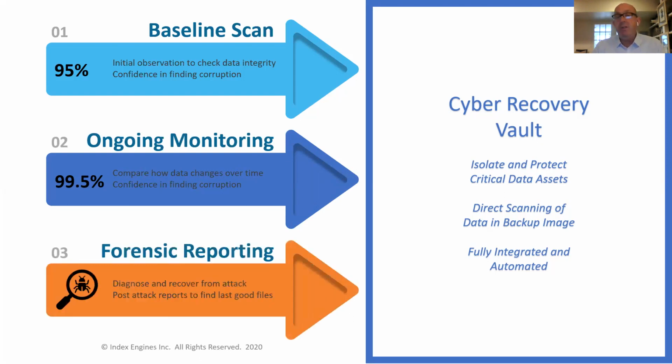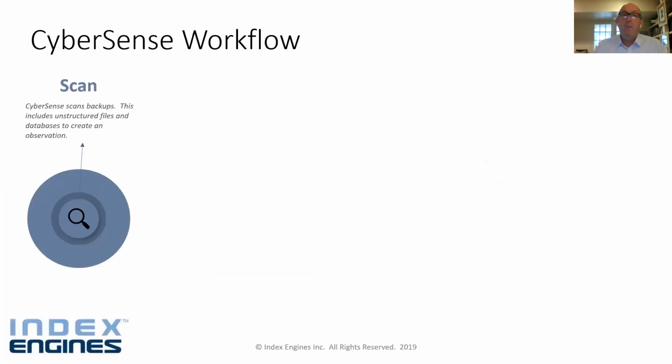And then the third capability that adds to cyber recovery, the Dell EMC product, is forensic reporting. So when the data is corrupted, CyberSense will give you a series of reports, which I'll show you, that will allow you to diagnose and recover from the attack. So the idea is that within a backup cycle, you will see the corruption, understand what's happening and what the depth of it is, and provide a series of reports to find out how to recover from this corruption. So the idea is that it will turn a recovery process from days and weeks and months down to hours.